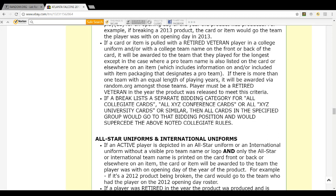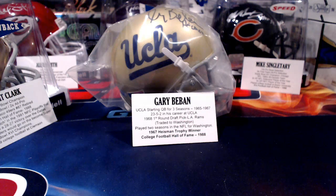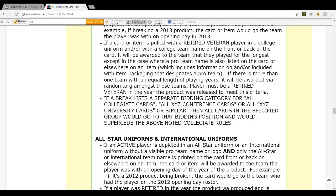So in this case, of course, it does say the Rams, but it also says, oh, brother, you would think that would have covered it, right? But it doesn't, because it says he was drafted by the Rams, but then it also says he was traded to Washington. Normally you would think if it just said the Rams on there, it would go to the Rams. But it has both on there, the Rams and the Redskins. So I believe that means we're going to have to default back to the other part of that rule, which is the team they played for the longest, since we do have two pro team names on the card itself. So bear with me. I'm going to pull up NFL.com and see what we can find on there.